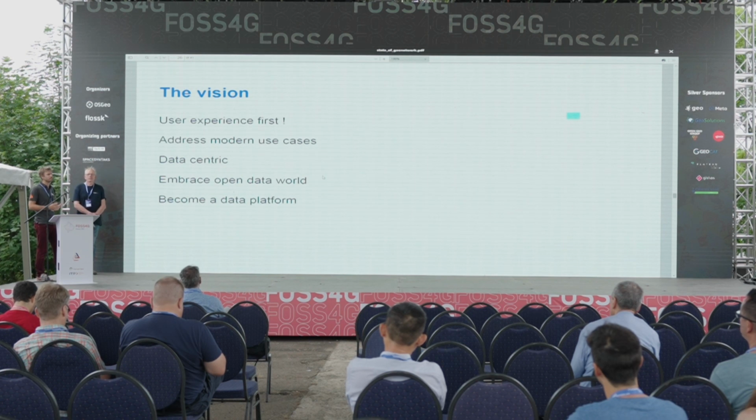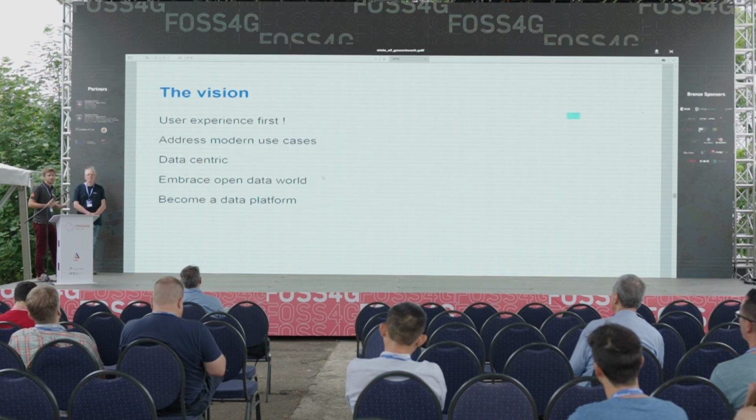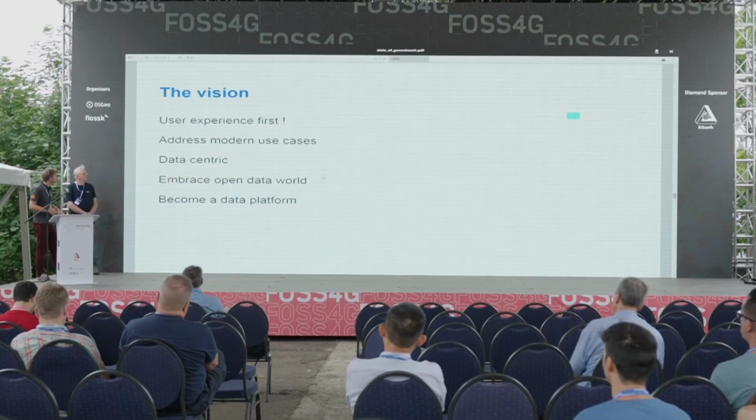So first, what will be important is the user experience. Many people have some feedback about the usability of GeoNetwork, and this is something we really want to address. We are competing actually with the open data world. So when open data came out with modern catalogs and software, it was kind of a competition for GeoNetwork. And I think that the user interface nowadays is kind of declining a bit. So we want to put the user in the middle of all the system.